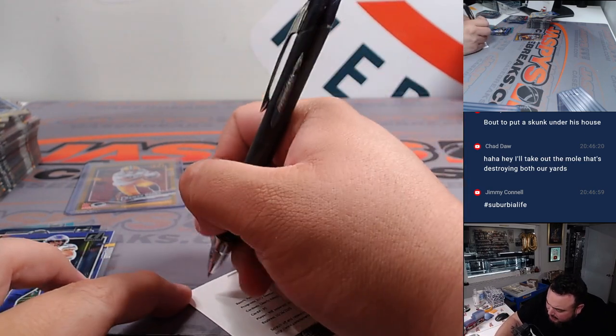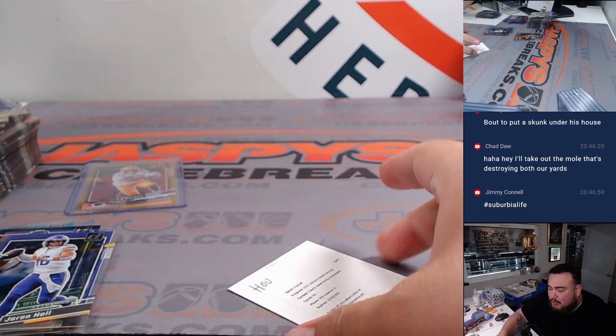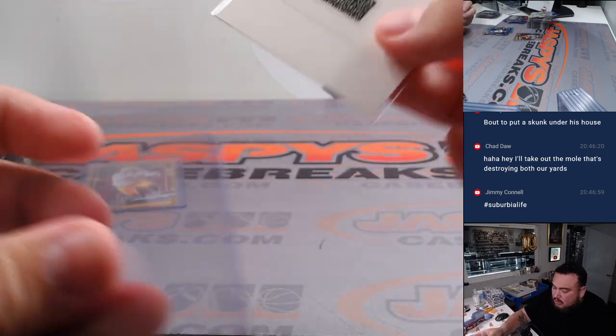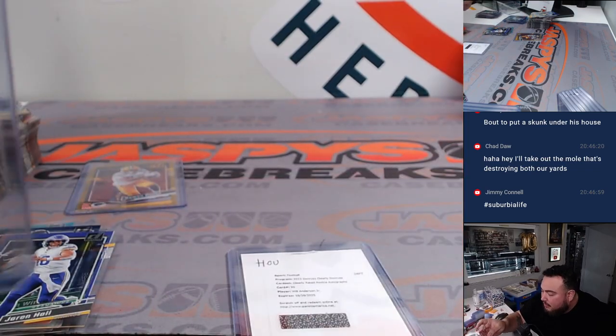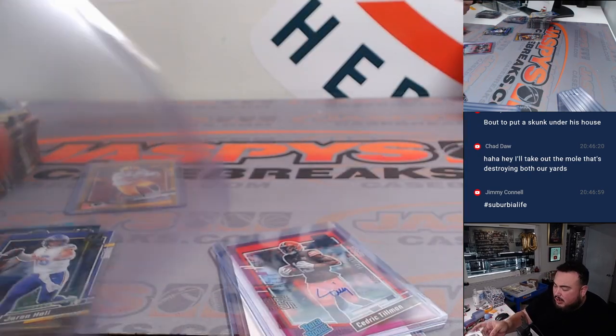So I mean, there was some nice stuff in here. But I don't know. I mean, I haven't seen a whole case, so I can't say the second half is going to be horrible. I feel like there's a good chance it could be pretty great. So, Will Anderson Jr. That looks like just the base, obviously. I don't think there's any parallel colors to that. Cedric Tillman. Very nice blue Puka Nacua, though.